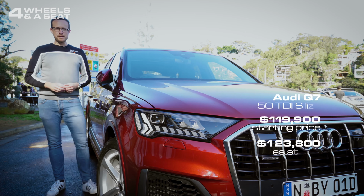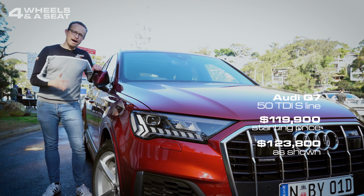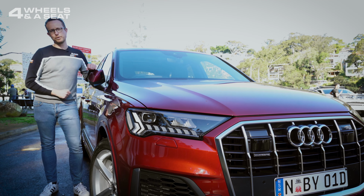Starting at $119,900 and as spec'd here, $123,800, the new Audi Q7 is the very pinnacle of modern day family motoring with great style, great technology and terrific fuel economy.